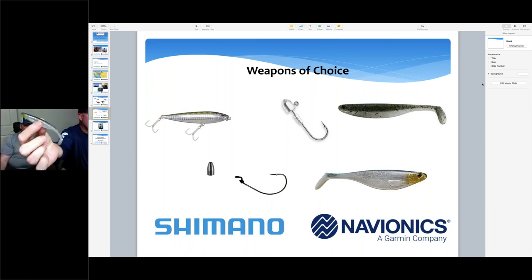I probably use that particular bait more with a weedless rig, which I'll get to in a second, than with an open jig head. But again, it depends on where you're fishing. This particular color is called Headlight. It's super impressive, especially now when we have all those little small minnows. That is dynamite, pretty impressive.